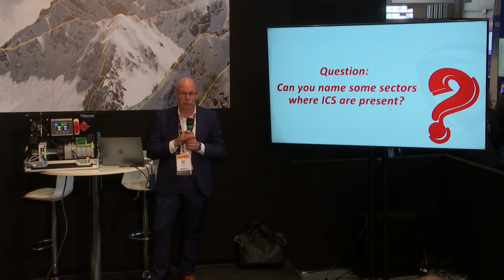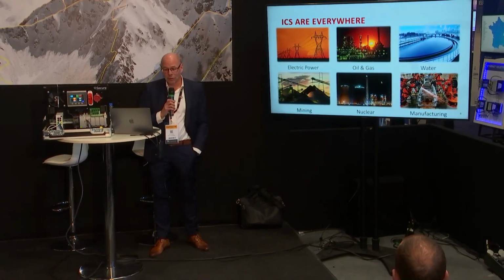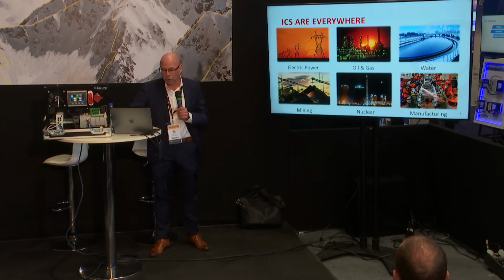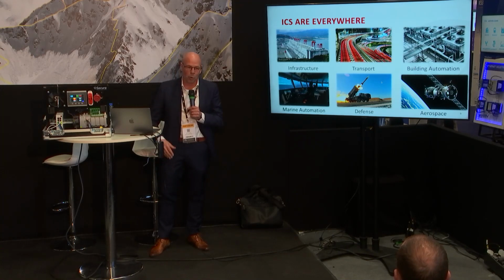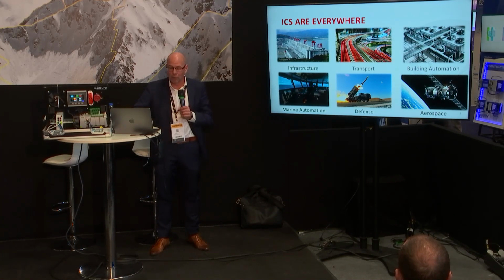So who can tell me sectors where industrial control systems are present? Anyone? Where do you have operational technology? Well, it's everywhere. It's in mining, oil and gas, water, manufacturing, nuclear, everywhere where something needs to be done automatically in the real world. But there are more that you might not even be aware of. Like in infrastructure, if you're going through a tunnel, for example, you see those signs, or it's controlling the access to the tunnel, or measuring air quality in buildings, or in transportation. It's everywhere. On ships, you can't escape from it.